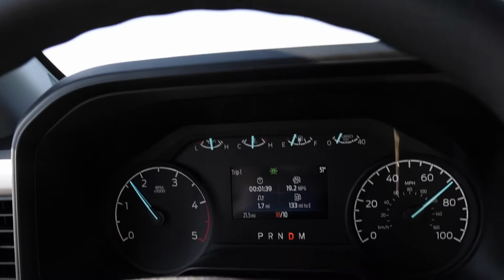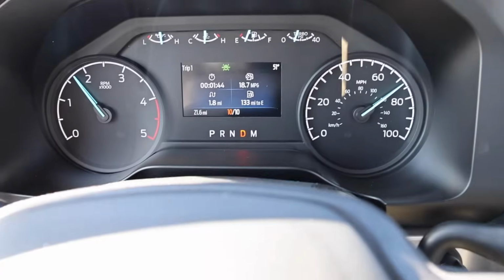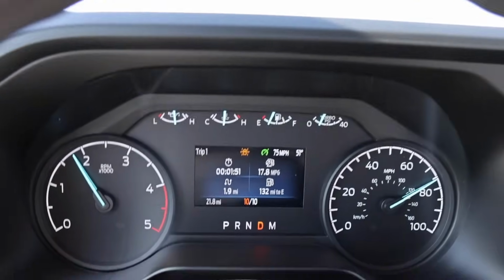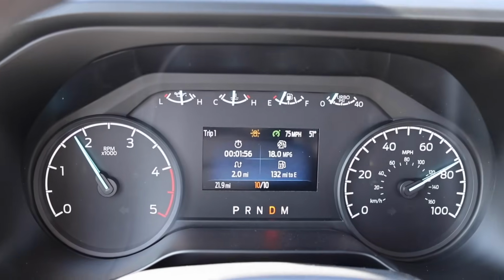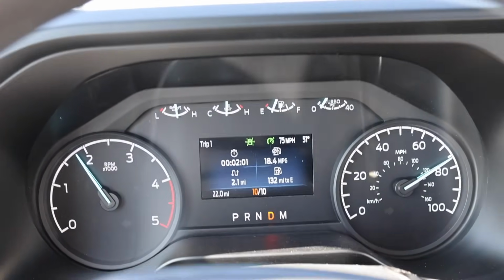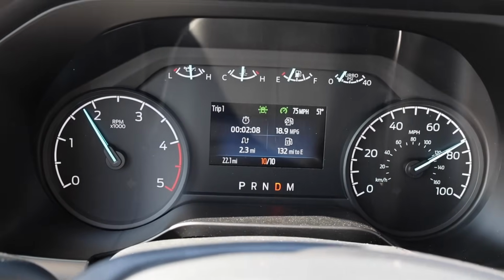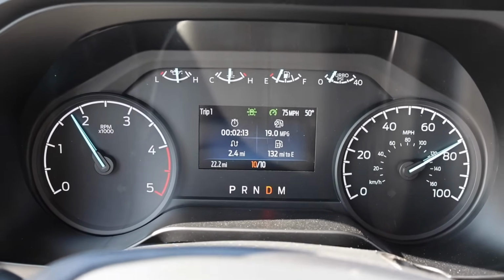So we're running about 70 miles an hour. Let's go ahead and get up to 75. I'm gonna turn the cruise control on so we can maintain it. I love how Ford shows you exactly what gear you're in. We're in 10th gear. Oh wow, this truck has lane keep assist. This is an XLT. Wow. Even the high trim GMs don't have that, by the way. But yeah, we're just under 2,000, so we're probably about 1,800 RPMs maybe. That ain't bad.